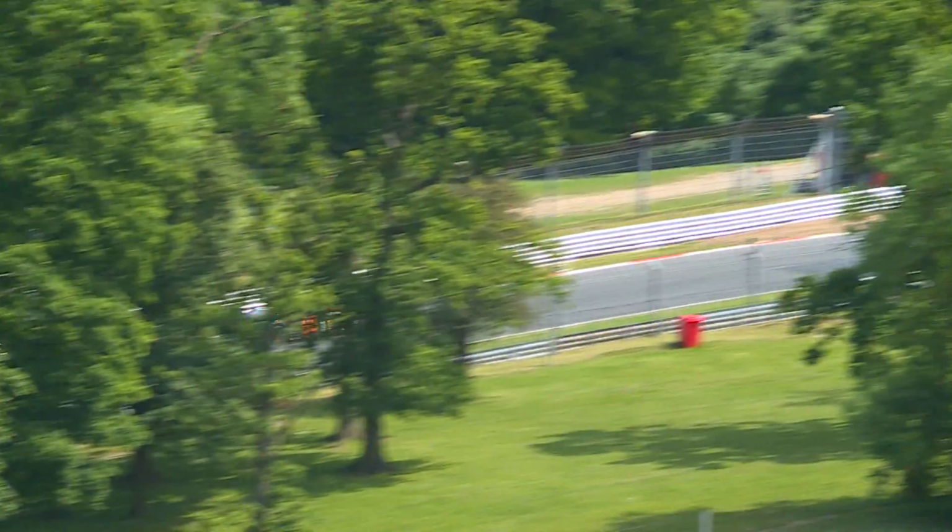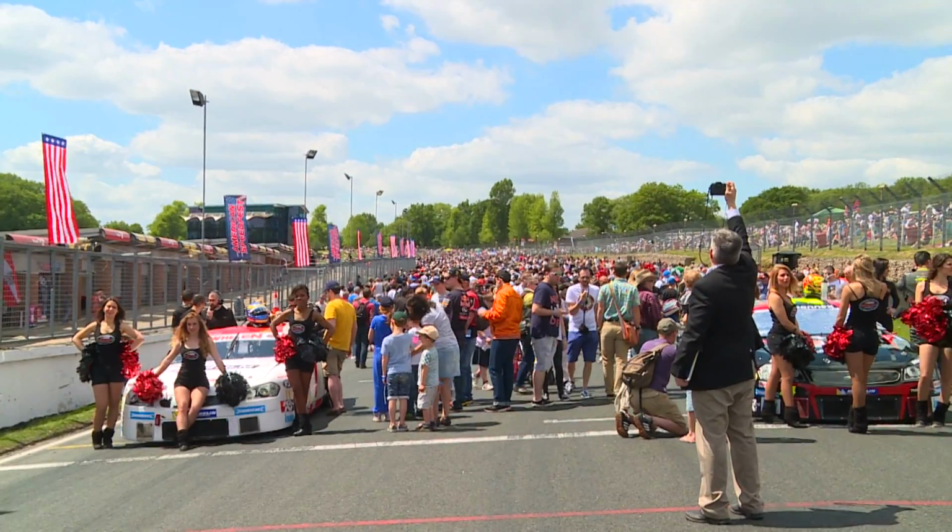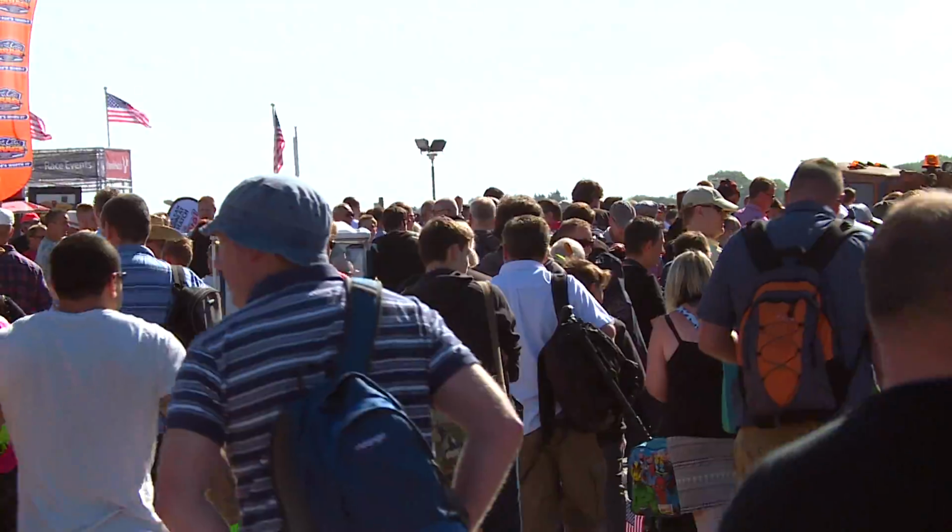It's really a history of racing. I mean, it's a fantastic racetrack with the woods and everything, and it's really good atmosphere. And last year the weekend was fantastic with the crowd and all the people, and really I love it.